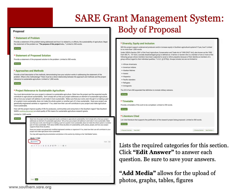The body of the proposal section includes background information, tips, and instructions. The information in the Body of Proposal section aligns with the information in the Call for Proposals. Click the Edit Answer button to answer each question. Be sure to save your responses. The Add Media button allows PIs to upload photos, graphs, tables, and figures.